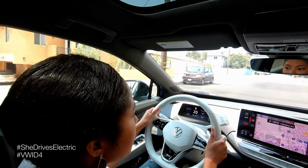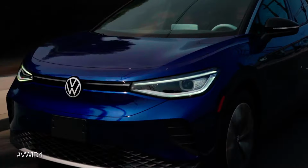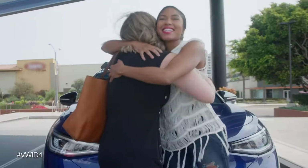This is how I want to drive. This is driving style. Oh! There we go.